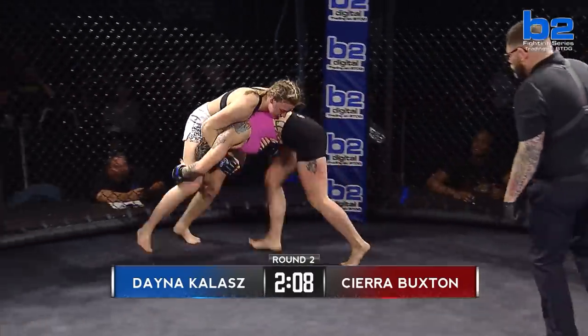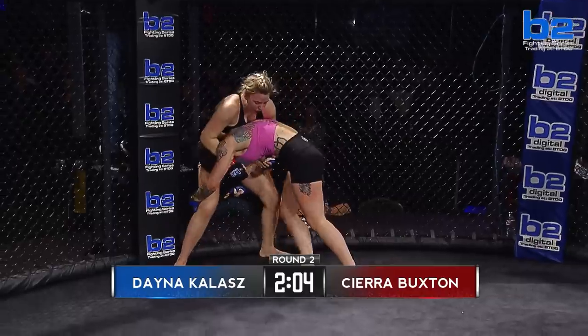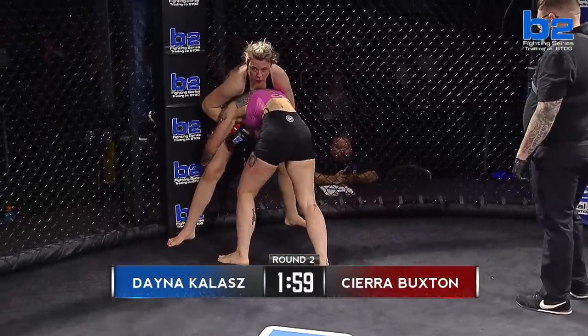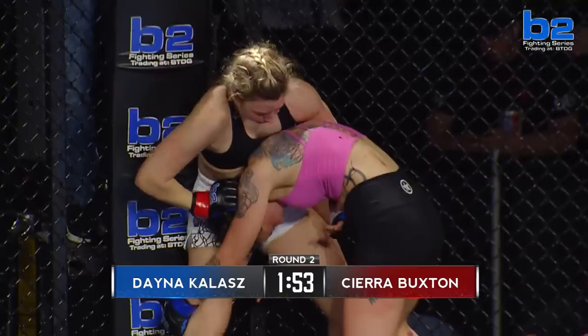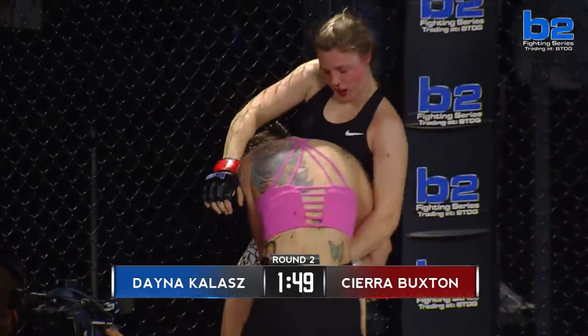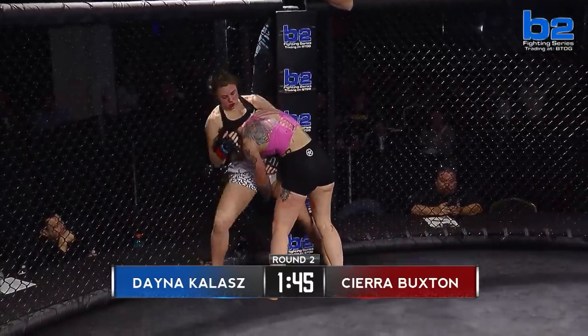Cierra needs to circle out. She needs to get away if she can. She needs to push her head down and rotate out on that side. Hey, you're fine, but drive your head down. Got to get off the wall if you're Cierra Buxton. Even if there's no takedown secured, you're losing the round right here. Yes, she is losing the round due to control. Stay up tall. Feel your balance. Drive your weight down.